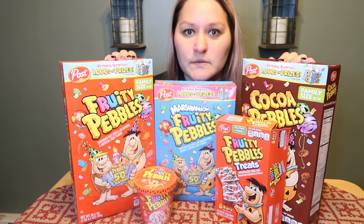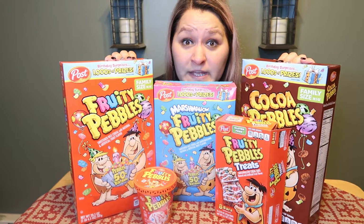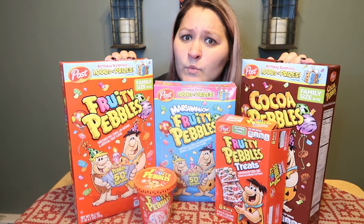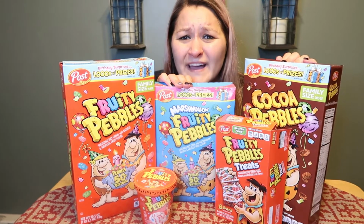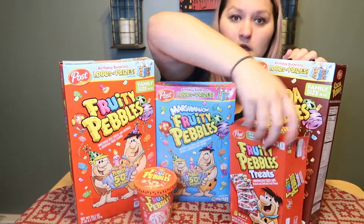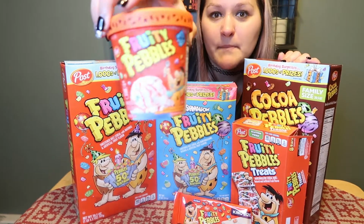So, I don't know if you can see what we're doing today, but we're doing Fruity Pebbles galore. Look at how many different Fruity Pebbles products I have. I didn't even know that they made some of this stuff. And considering it's Pebbles' 50th birthday, I figure we gotta try all of it. Now, I do love Fruity Pebbles, the original. I've never had Fruity Pebbles with marshmallows, and I don't even know if I had Fruity Pebbles chocolate. But there is Fruity Pebbles treats. I have a Fruity Pebbles candy bar. Oh, and one of the best things, if I can reach it, is Fruity Pebbles ice cream.